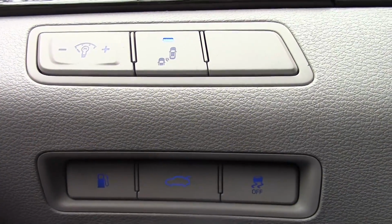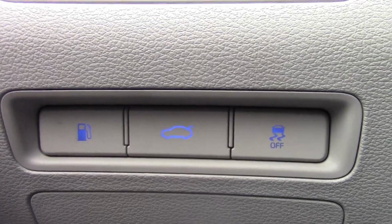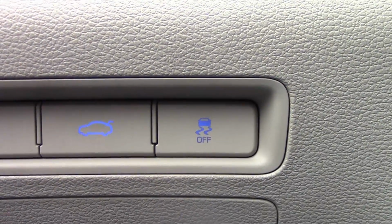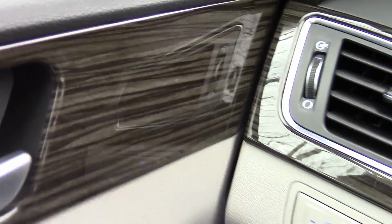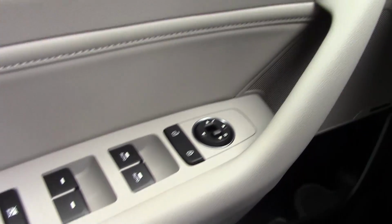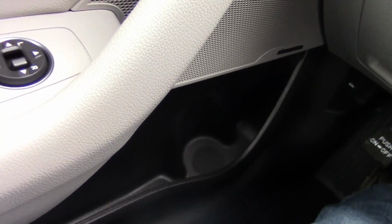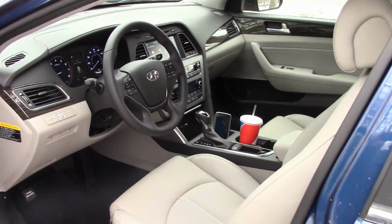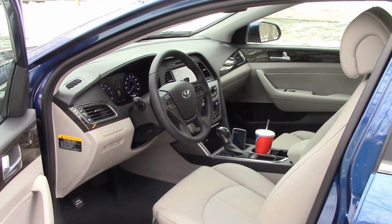To the left of the steering wheel, you have controls for your lights, also your blind spot warning, gas tank pop there, and the trunk as well. And you can cancel the traction control, which I don't recommend. Nice looking color palette here. Nice trim. And on the door here, controls for your power windows and door locks, plus mirrors. You also get a cup holder and some additional storage down here. Overall, it's a well laid out, stylish, technical, and comfortable and luxurious interior too.